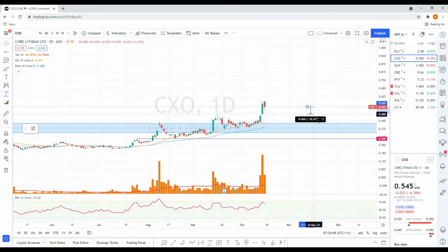Maybe what you can do is, if you really like this stock, you can buy it now and put a stop loss around 49 cents. So then you are losing 10% if it comes down. If you can hold the 35%, 36% stop loss, that may be a really good stop loss, but I know it's a big loss if it triggers.